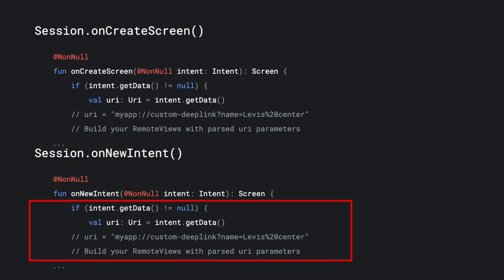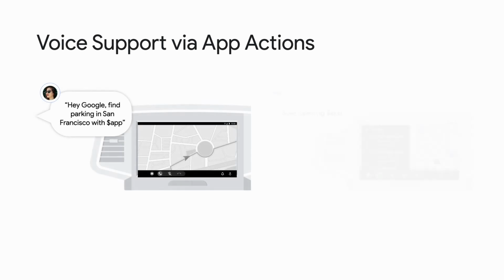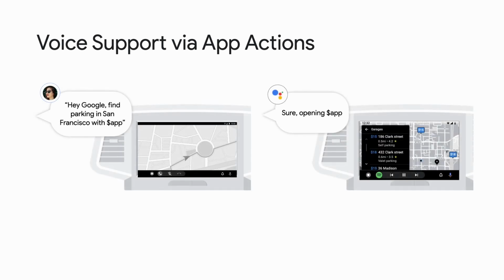Here's an example of how the Android app gets the value of a getCharging station deep link. Please note that the car app library currently only supports deep link fulfillment and that we're working on Android intent support. Be sure to check out the docs to find out when it gets supported. Let's now add voice support to your users by implementing app actions in the car app. Back to Madhukar to wrap this up.